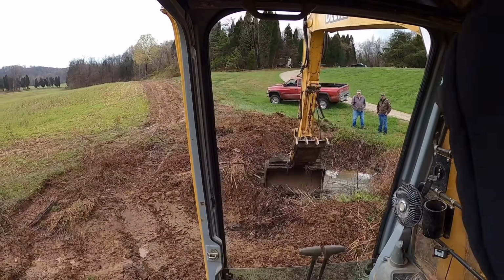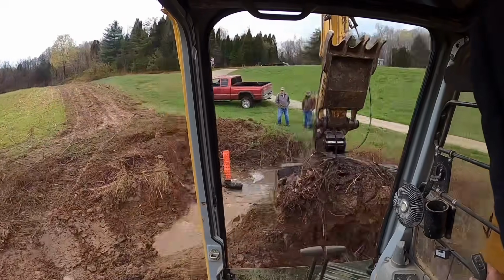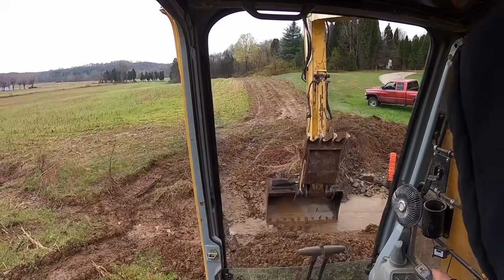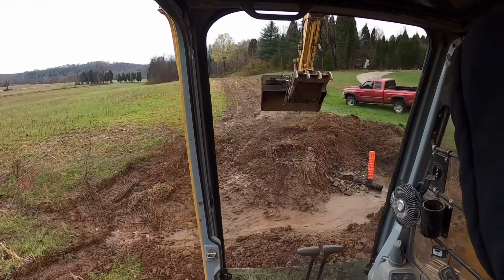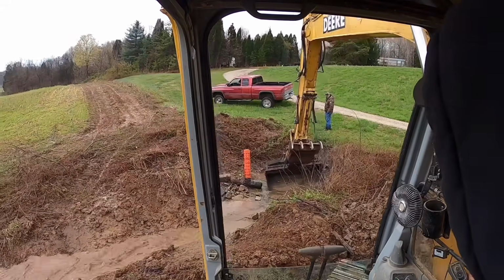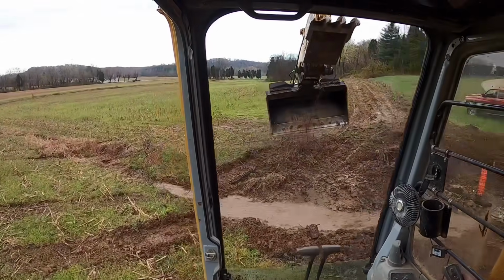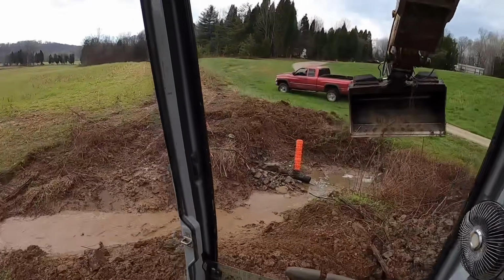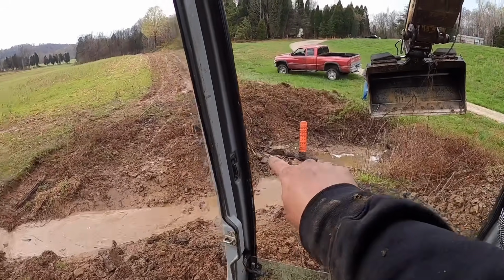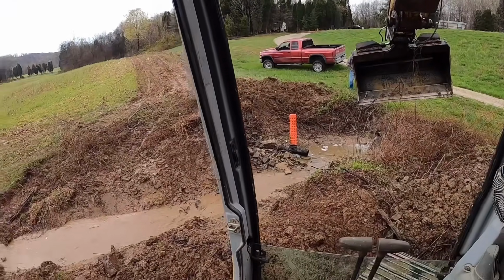All right, here we go. She's draining now. It looks like that tile dives down pretty quick, so we're going to try to find it right in there once and see if we can get some depth on it.